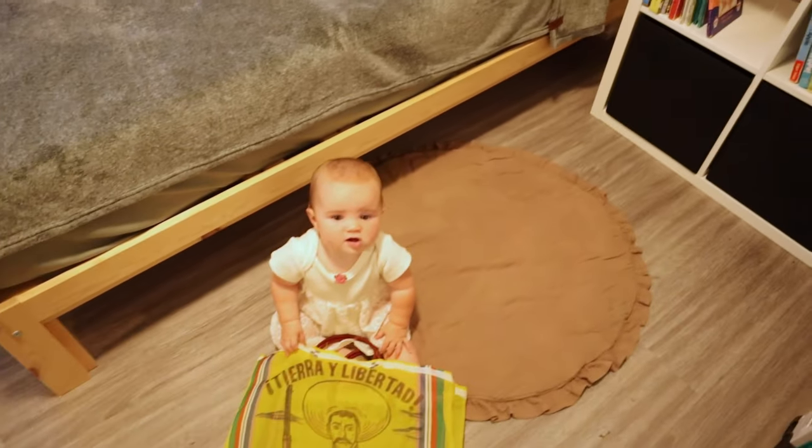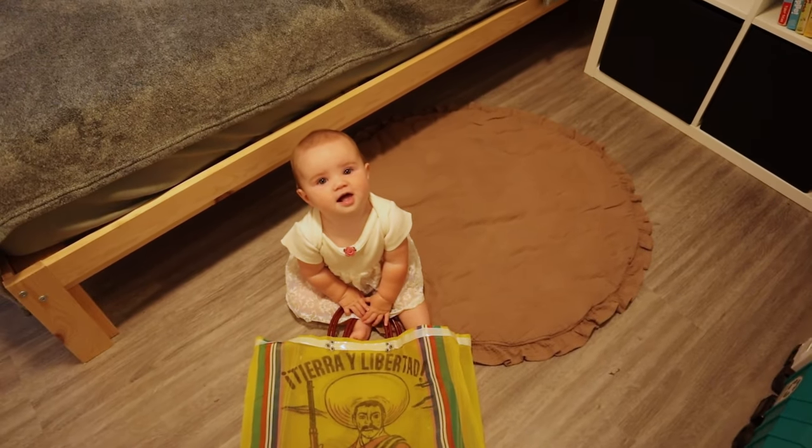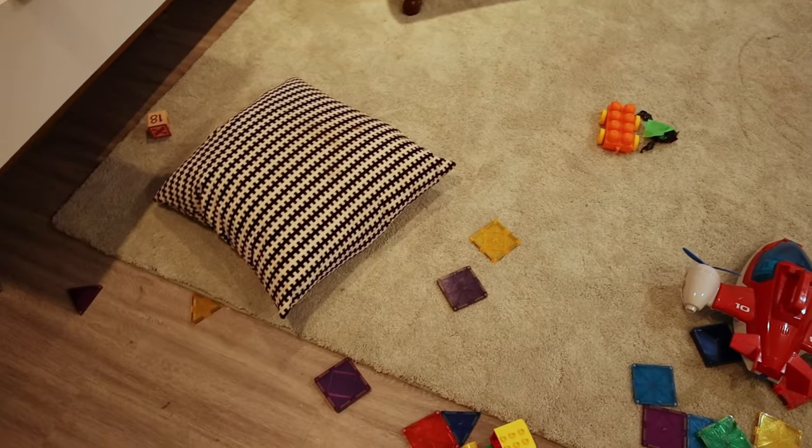And then we're actually, oh, hello. Hi. You see this dangly strap? We're actually going to move this rug into his room when our rug that we bought comes in.